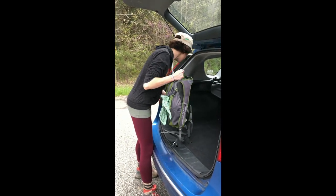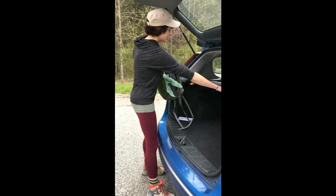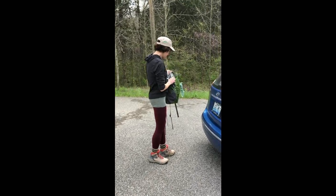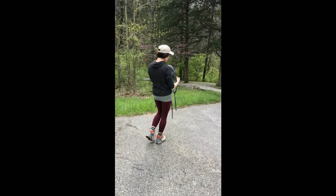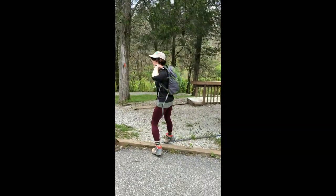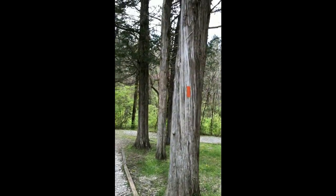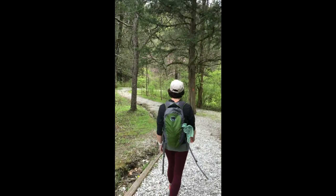Okay, so that last step, step 5, go on your hike. So we're gonna load up, lock the car, and we'll get started. We'll just do a preview of this trail. I don't think we're gonna have enough time for the entire trail today, but if you're trailblazing on the trail, one of the things you're gonna be looking for is trailblazes like that orange blaze there.